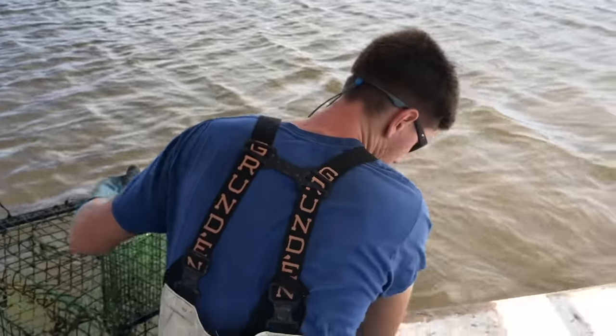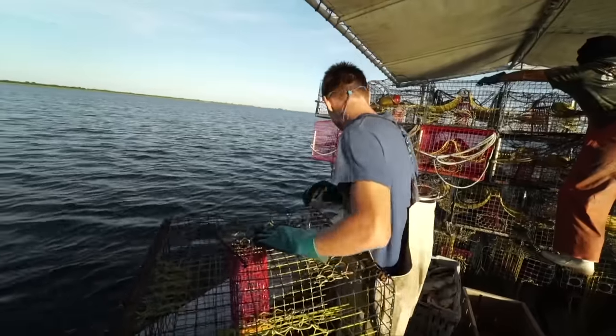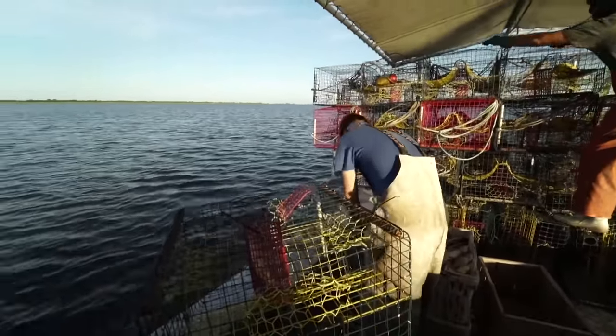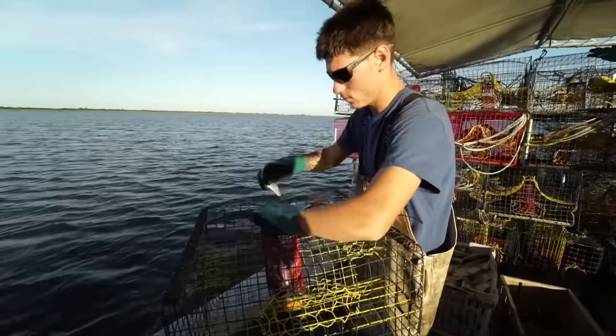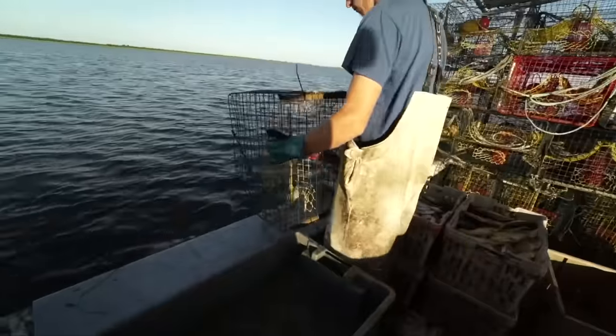All right, so we're switching gears here. We're picking up traps back where we started, but the tide was really low. It makes doing that kind of work a lot harder, so he decided, let's just go do something different. We're gonna take the traps that they have loaded on here, bait those and put those out while waiting for the tide to come back up. Then we'll go back and pick up the ones that we had started with. So right now, we're just baiting traps and putting them out.